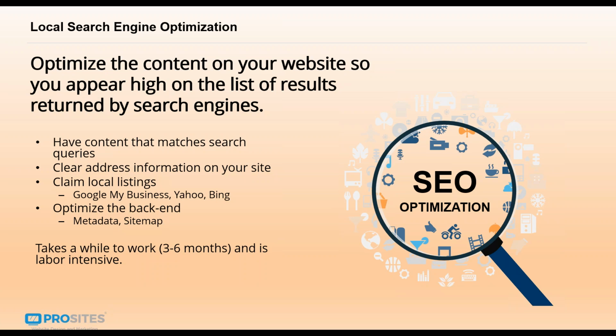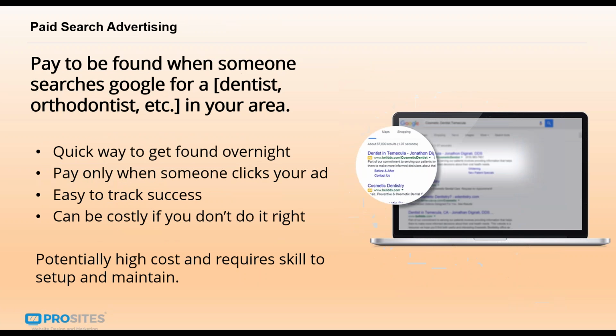Now, search engine optimization takes a while to get going. It takes a while to work. I'll be completely honest about it. And it can be very labor intensive, but the payoff is huge. If you can start to show up as those top listings, you don't have to pay anything extra. You don't have to pay for advertising. It really does benefit you in the long run. It just takes a little while to start working.